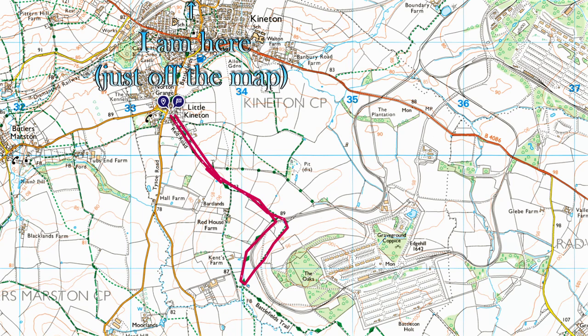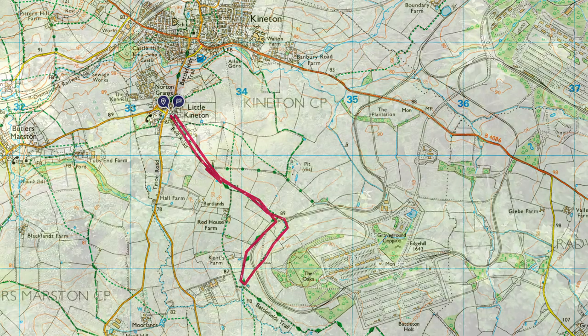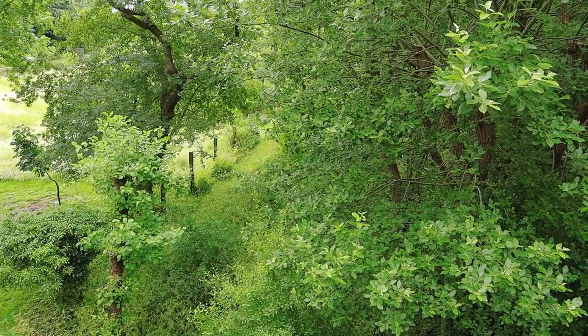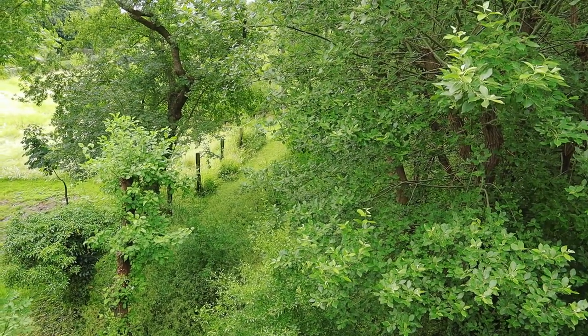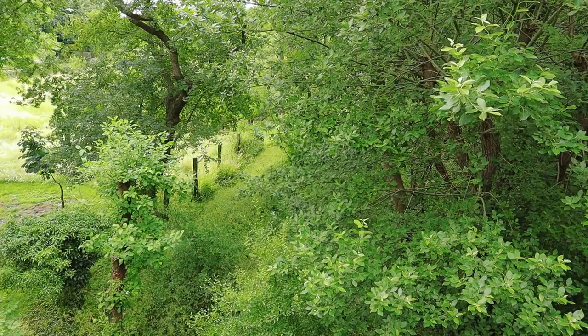It attained an Act of Parliament on the 23rd of June in 1864, and it built a 33-mile line right from Northamptonshire to the Warwickshire town of Stratford-upon-Avon. So yes, Stratford-upon-Avon is in that direction down there. You can even see some of the old line side fence posts, and in the other direction it heads towards Fenny Compton, where it meets the main line, the Chiltern line, between Oxford and Birmingham.